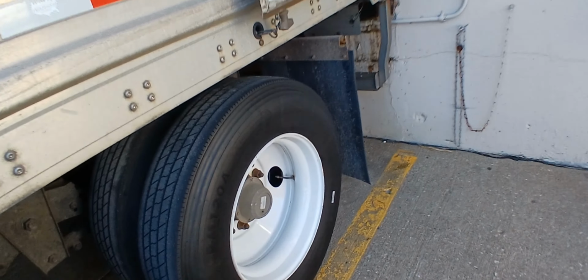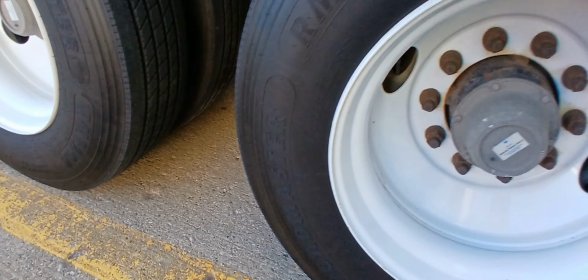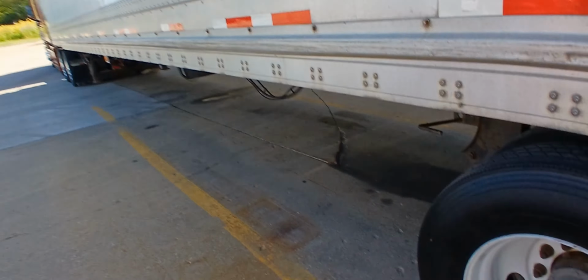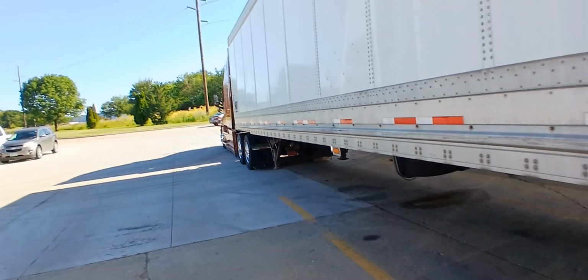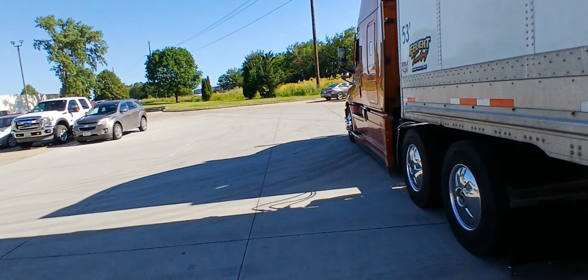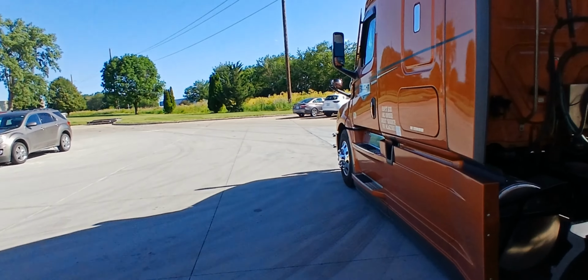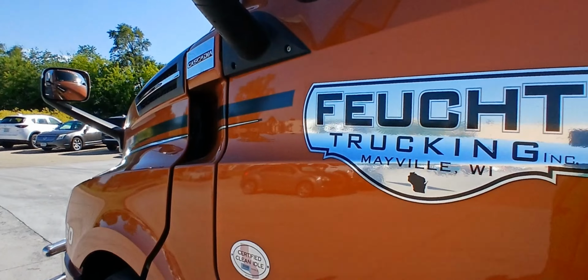I'll see how this plug is holding. Stay put. It's the way it looks when you get the rims done and tires dressed. Almost looks like a new trailer. But we'll see how my backhaul will be. Might be something simple, but this is on the west side of Des Moines, Iowa, Wednesday morning.